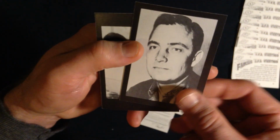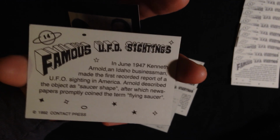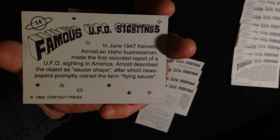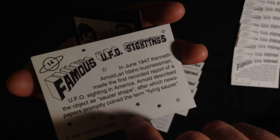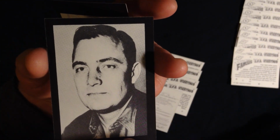Oh, and it was filled out by Jimmy Carter pertaining to his own UFO sighting. So really great. I suspect this is the last card, and it's a fantastic way to finish the set. And who's this guy? Kenneth Arnold, Idaho businessman, made the first recorded report with a flying saucer. So, I guess in recorded history or documented literature in our country anyway.